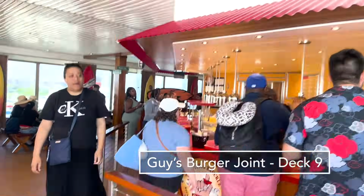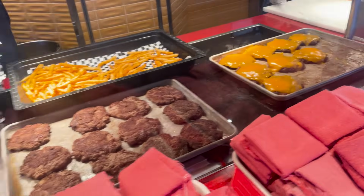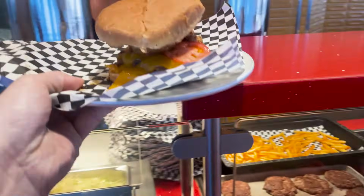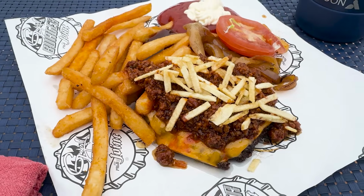Moving on, this is another one of Guy Fieri's things. This is his burger joint. These burgers are some of the best burgers I've ever had anywhere, not just on a cruise, but anywhere. They are delicious. You can get all kinds of different ones.